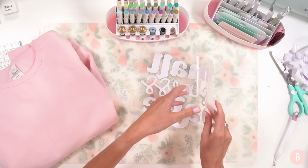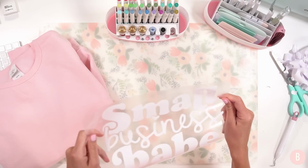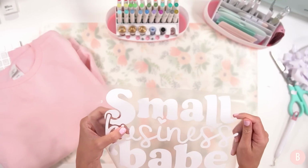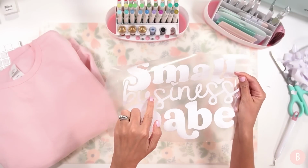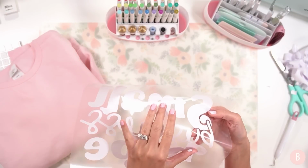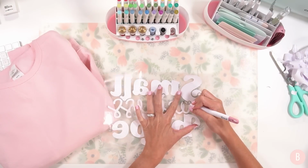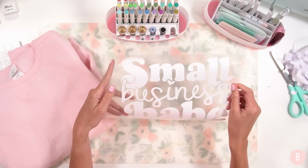Okay, so let me turn it over so you can see. How cute is that? I thought that was fun. I'm trying to see if this U has anything in it. It doesn't. Okay. I kind of feel like I want to weed something right in the middle there, but I guess not. Okay, I think I got it all. Yeah, no, it does. Okay, thank goodness I double checked. Okay. Oh, and thank goodness, because that looks so much better.